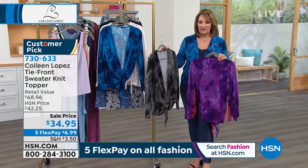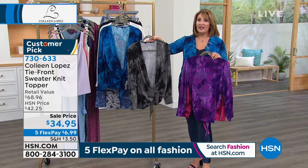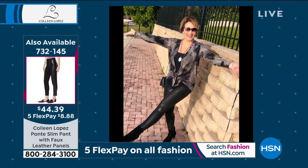Anything you wanna add a sleeve to, you watch. You'll be like me. This will be one of your favorite things. You will grab it, you'll wear it all the time. I promise you, you're gonna get your wear out of this. It's never been lower than this, ever, and it's never been on this many Flex Pays. So with 5 Flex Pay, under $35, get it while it's hot.